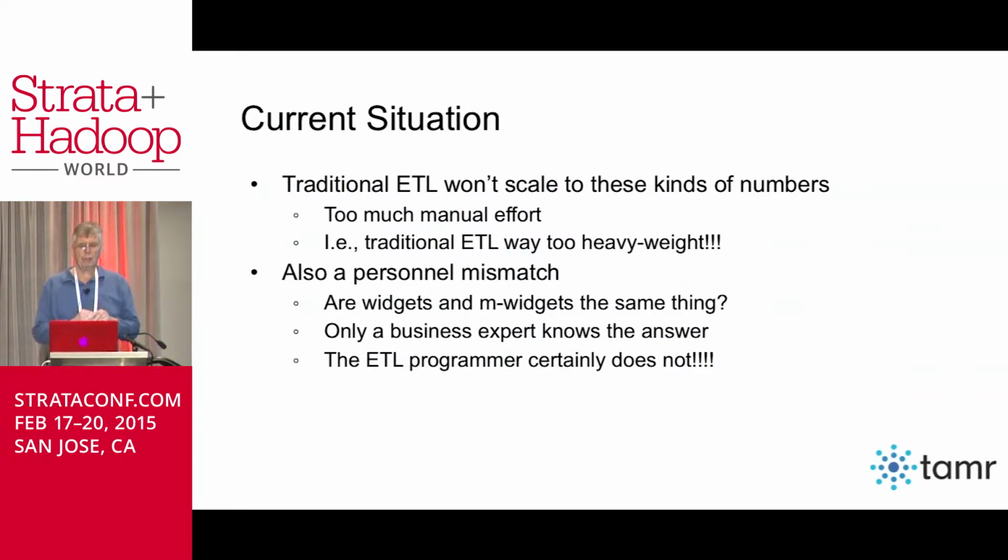What's more, there's a personnel mismatch, because one of the things in our example from a few slides ago was you have to figure out, are widgets and M widgets the same thing? Well, the ETL programmer has no clue what the answer to that question is. It takes a business expert to figure that out. So only a business expert knows the answer, and he's not the guy writing the cleaning routines, it's the ETL guy. So you've got a personnel mismatch: what you need to know is not something that the ETL programmer has any chance of figuring out. So it won't scale, and you've got the wrong personnel mix.